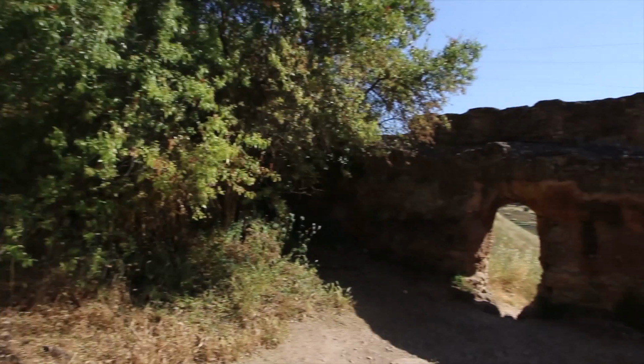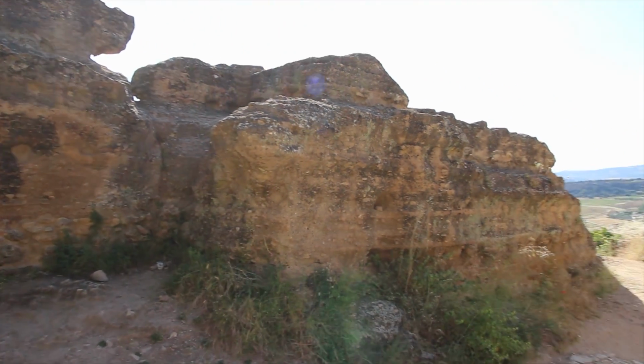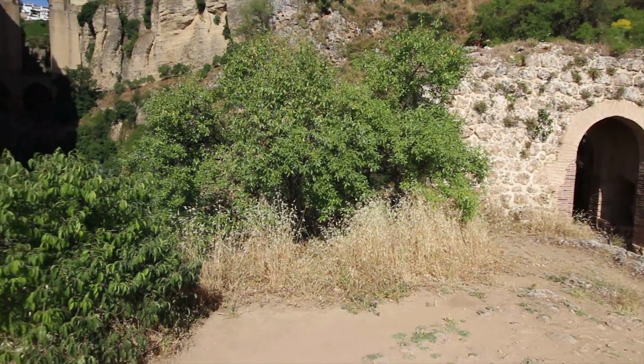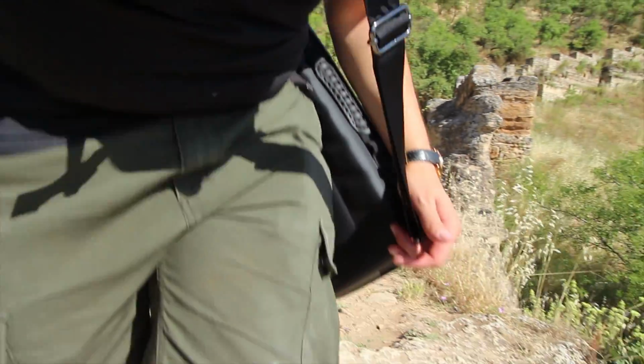Look at these ruins as well. Just gonna see what's down here. And then I think it's time to take flight. Absolutely amazing. And I'm sweating like a beast.